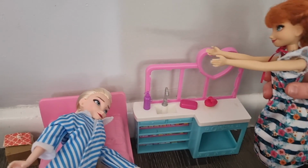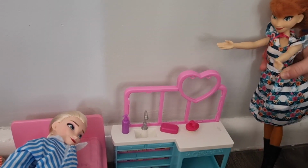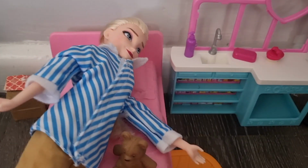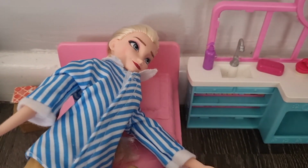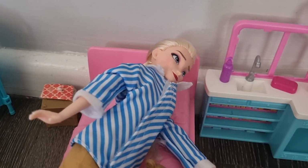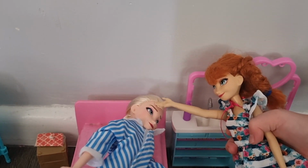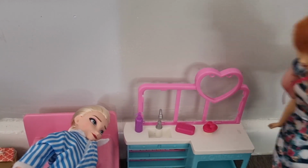Oh no. Okay. I'm gonna stand over here, I think. I don't want to get sick. What's the nurse saying? She said I just need to check your temperature. So she's gonna go get the thermometer? I'm too high and I'm too hot. Oh dear. Oh, you are. You're burning up. Oh, my poor Elsa. You poor thing. I hope we can figure out what's wrong with you real fast.